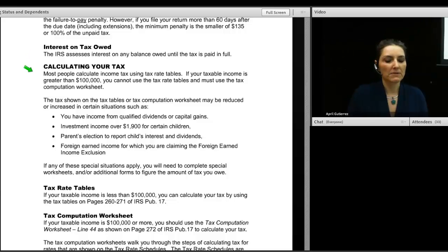Calculating your tax. Most people calculate income tax using tax rate tables. If your taxable income is greater than $100,000, you cannot use the tax rate tables and must use the tax computation worksheet. The tax shown on the tax tables or tax computation worksheet may be reduced or increased in certain situations, such as you have income from qualified dividends or capital gains, investment income of $1,900 for certain children, parents' election to report a child's interest and dividend income on their return, or the foreign earned income exclusion on your tax return.